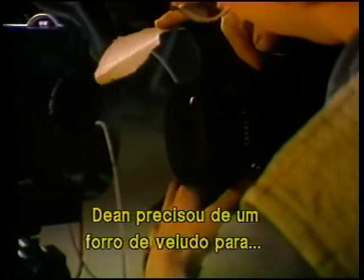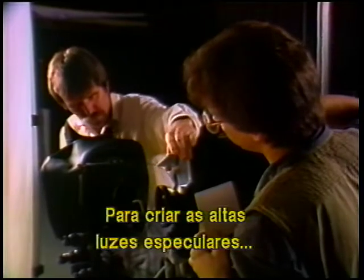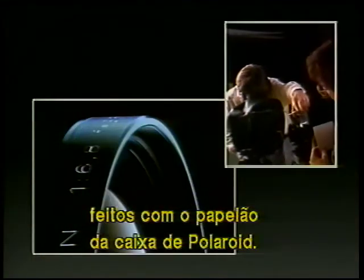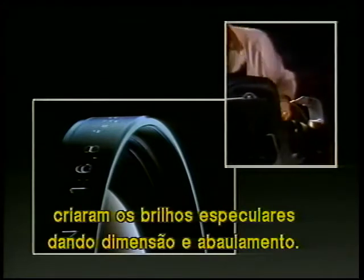After viewing the first check print, Dean decided that a black velvet bib was needed to cover the base of the lens. To create the needed specular highlights on the barrel of the lens, Collins uses tiny silver reflectors, which are small pieces of cardboard cut from a Polaroid box. By correctly placing the reflectors, specular highlights are created to add proper dimension and roundness to the barrel of the lens.